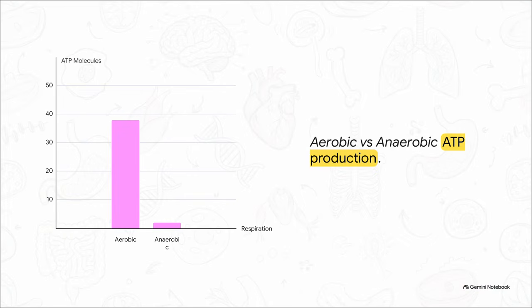Just think about the stark difference in energy production for a second. When oxygen is present, your cells undergo aerobic respiration. That means glucose is completely broken down inside the mitochondria, which yields a massive payload of 36 to 38 ATP molecules for every single glucose molecule. It is ridiculously efficient.